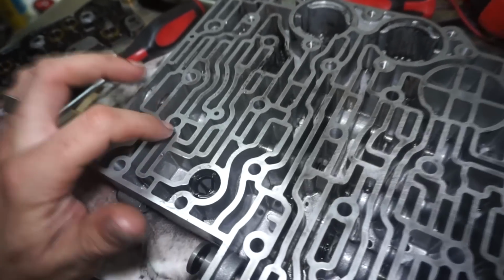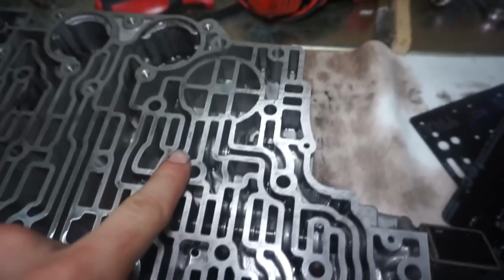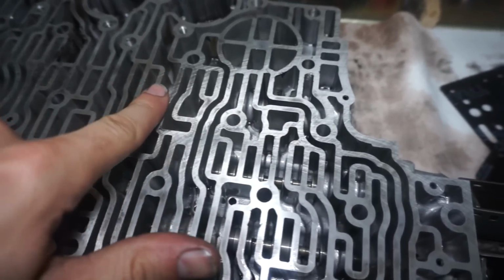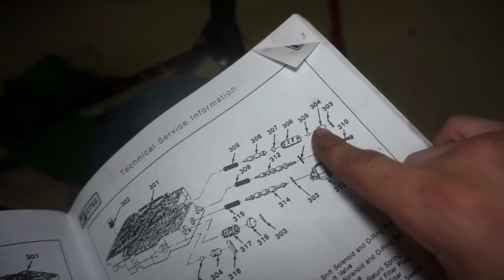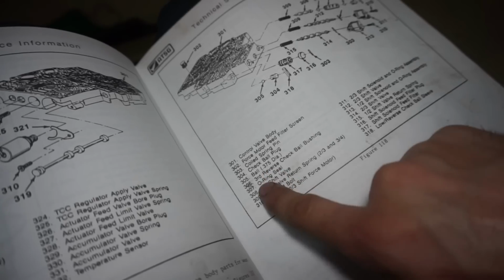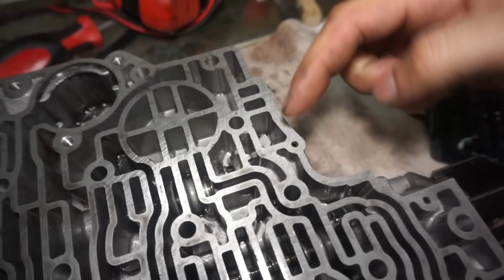So maybe that had something to do with it. But there's also a valve inside here with a return spring, and that return spring is this little guy here. If you look at like 303 through 309, 5, 6, 7, 8. So if you look at 5, we have a check ball, third and reverse, which is what we talked about before. It's pretty much this same circuit. There's a check ball inside there.